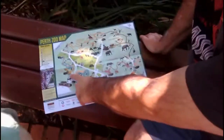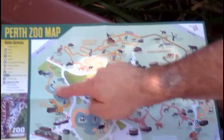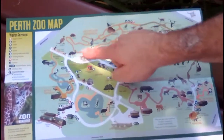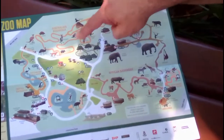Let's go. Let's start. We're sitting right here. Alright, so I think what we'll do is head up this way. We'll have a look through the Australian wetlands, and then come through here. And this is the Australian bushwalk. All this is the Australian bushwalk. This will lead us to the rainforest area.